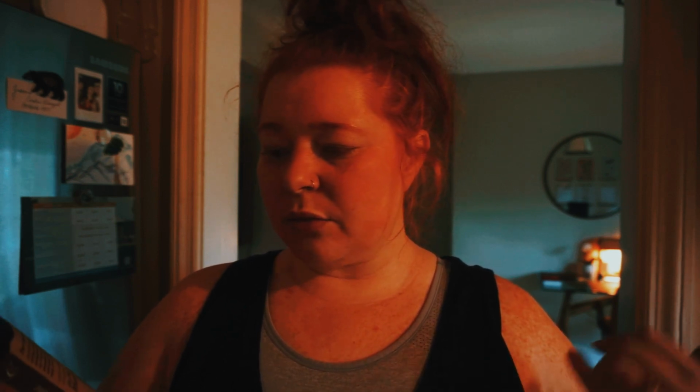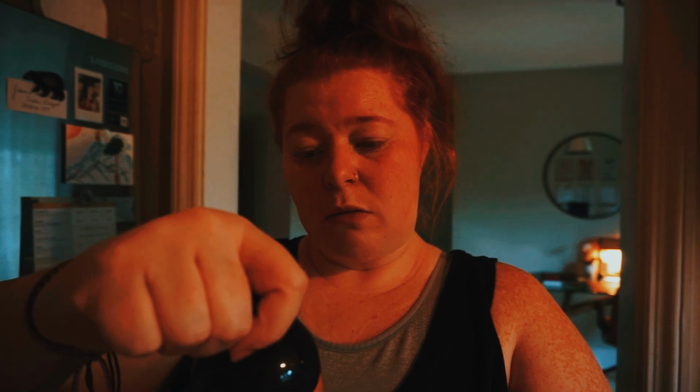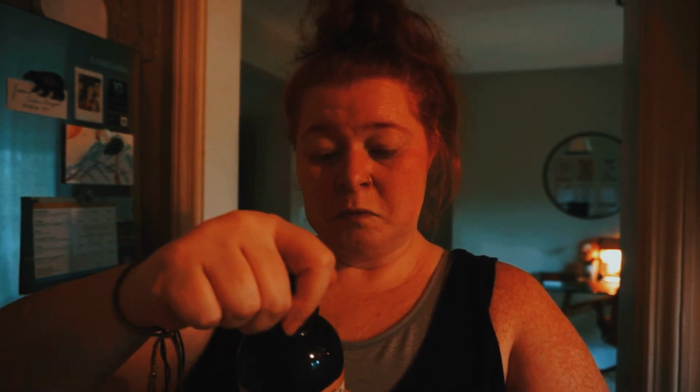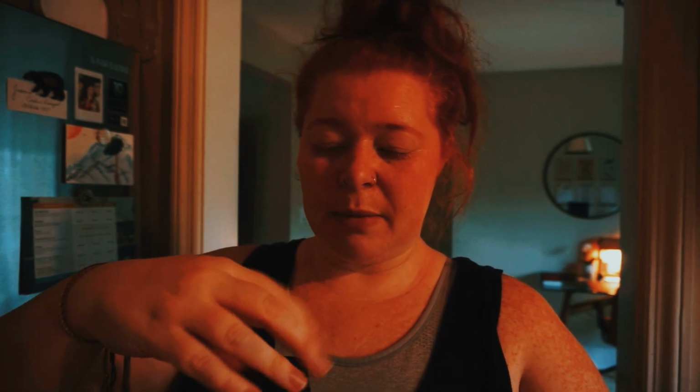It's got reishi mushrooms, chaga mushrooms, turkey tail mushrooms. It says it's a macro dose of mushroom magic. It's supposed to be good for your immunity and giving you like clean, sustainable energy. I feel like it's gonna taste like kombucha, but maybe not.